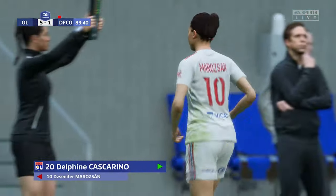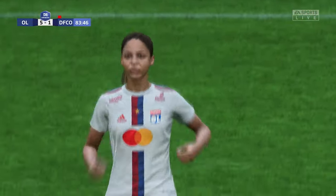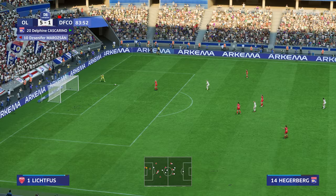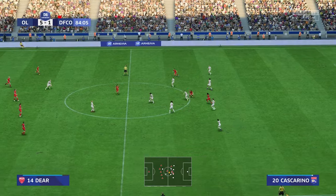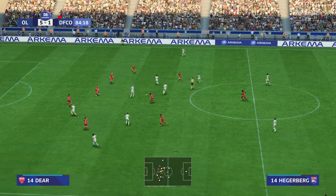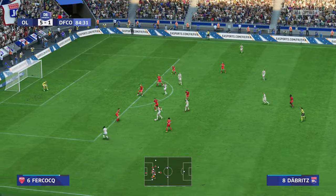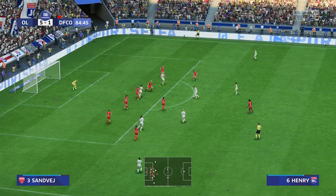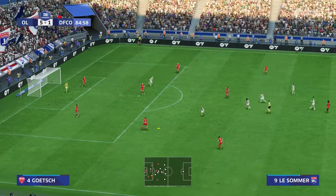And the substitution will occur now. Henri. Ada Hegerberg. And support available. Using her considerable strength to shield the ball. Lissomer. Now with Henri. Can they stop it going in? Not a time for cool heads.